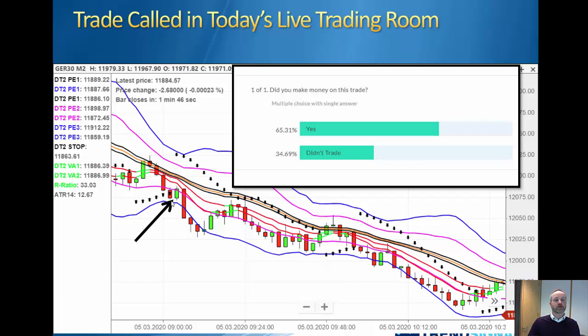And whilst this chart to the untrained eye might look a little bit complicated, as soon as you understand the techniques and you understand, more importantly, the rules of engagement, then suddenly it becomes a whole lot more straightforward. It's just a question of knowing the rules, and that's what our coaching and training and live trading rooms are all about.